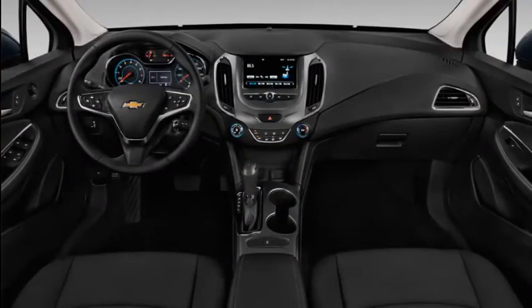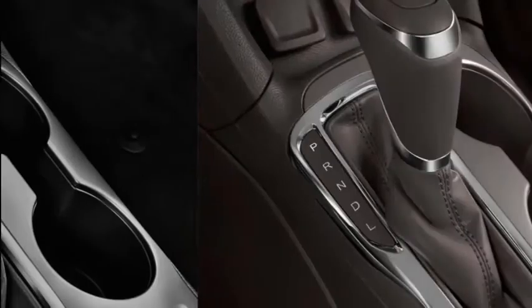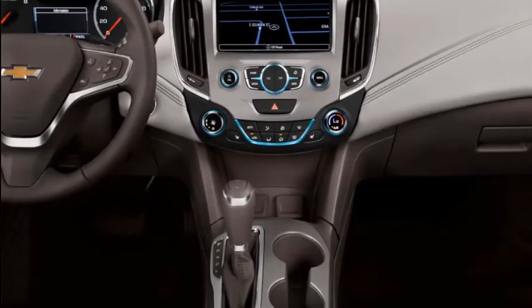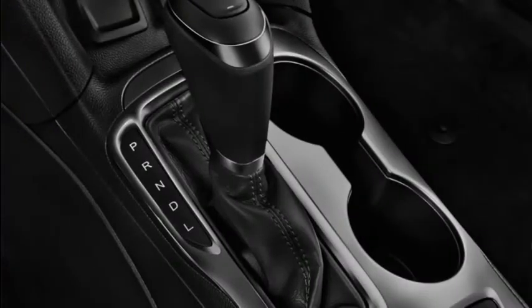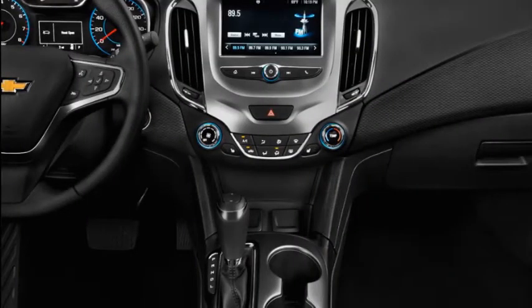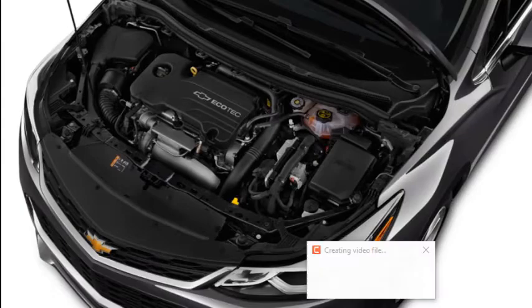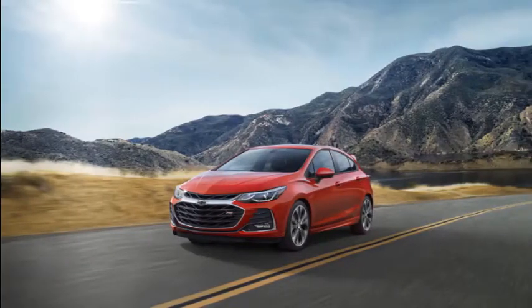Cruze LT adds remote start, a split folding rear seat, and a few other features. It can also be upgraded with Bose audio, heated seats, a moonroof, and a few other items. The Cruze Premier tops the line with most of those features plus synthetic leather upholstery. Real leather isn't available any longer on the Cruze. You're spoiled for choice with the Cruze, but it's a tough decision to make. Only the Cruze Premier is available with automatic emergency braking, an essential safety technology that will be standard on nearly all new cars within a few years, but it can be expensive with options.